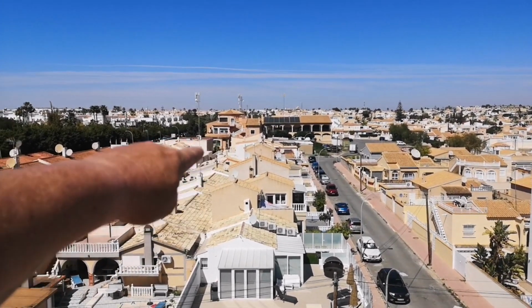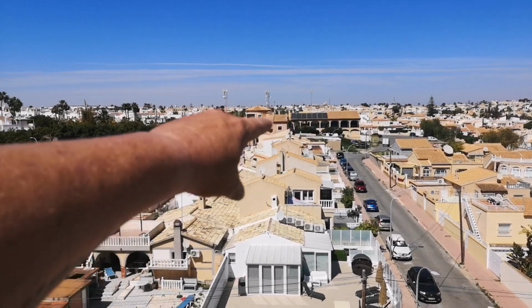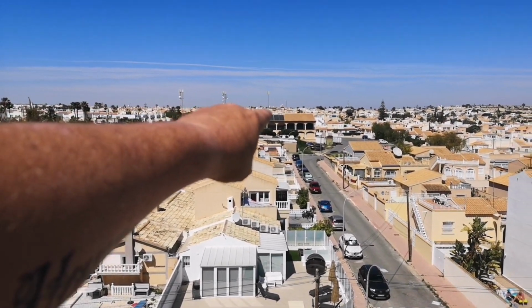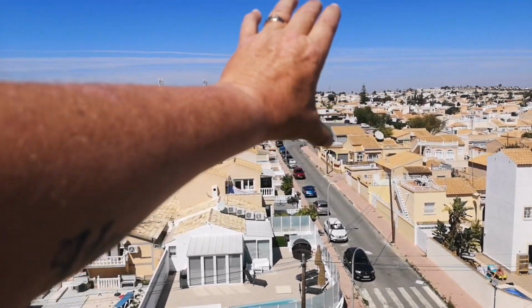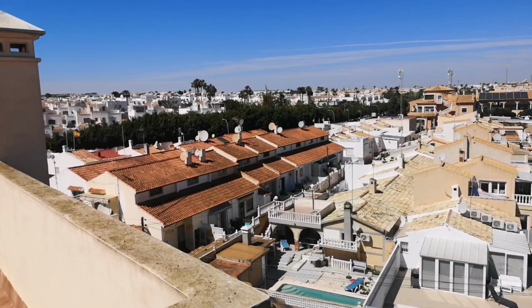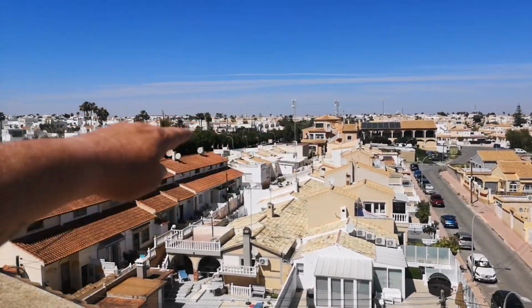Now, just here, what a great view we have. Just here is Valdemar's and the Abbey, Mumbai Blue, the supermarket, La Familia, see it all there. That's got to be a 2-minute walk from this apartment. All the park going up through there.